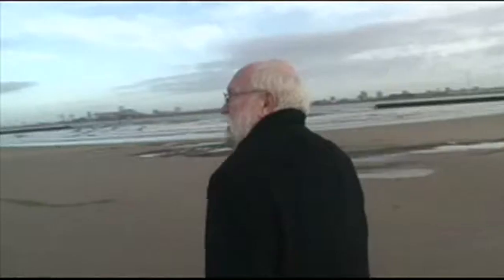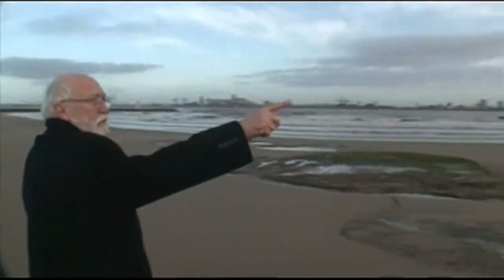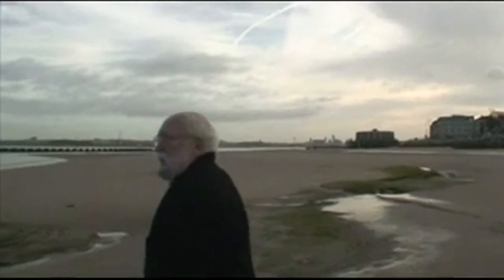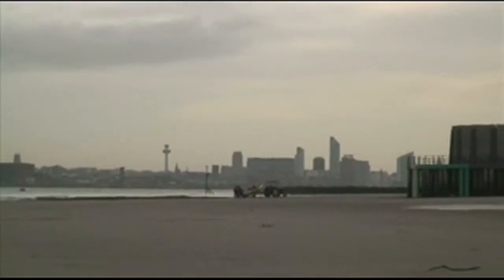No, I don't. The river's a lot cleaner than it used to be, and the sand's looking good. And then the amazing thing, of course, is New Brighton is so near to the centre of Liverpool. And when you look down there, you can see the towers. That's the centre of Liverpool, 4 miles away. And that's been a radical change in this last 2 or 3 years. All those tall towers are quite recent.